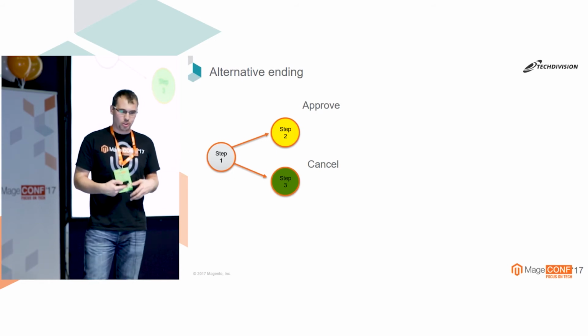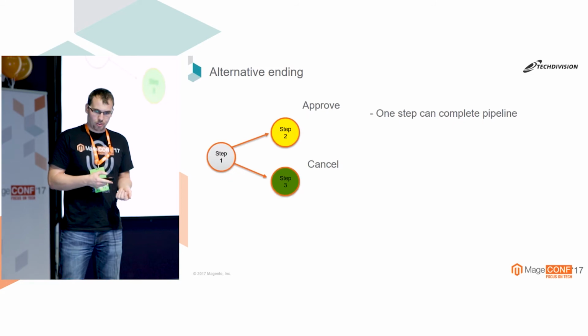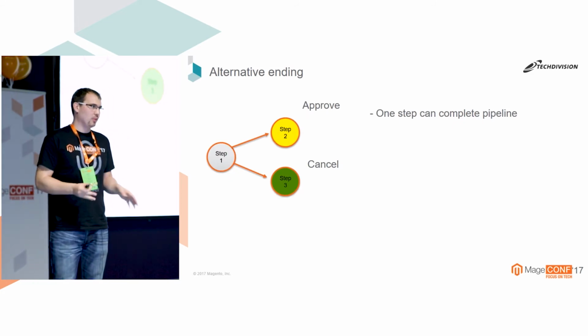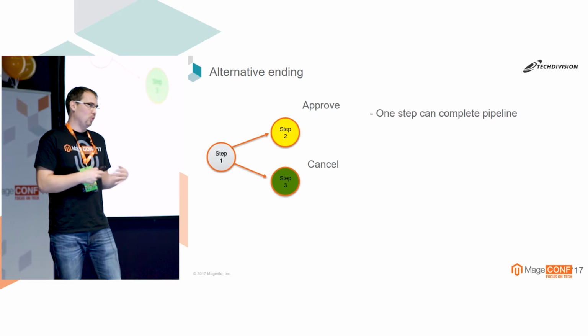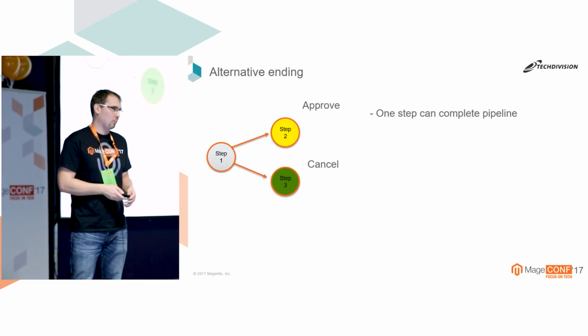What it does is, one step can complete the pipeline. This is all. It's an extra attribute there, and every pending step will be set to skipped, and this is only the concept.